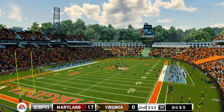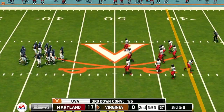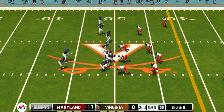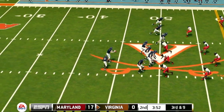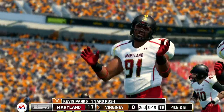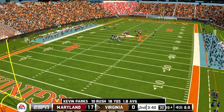Number 17 was the intended receiver on the play. That'll make it 3rd and 9. He fights forward to about the 49. That's good for a gain of 1 yard. That makes it 4th and 8.